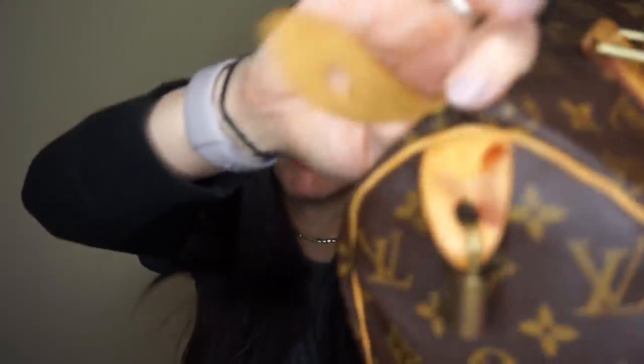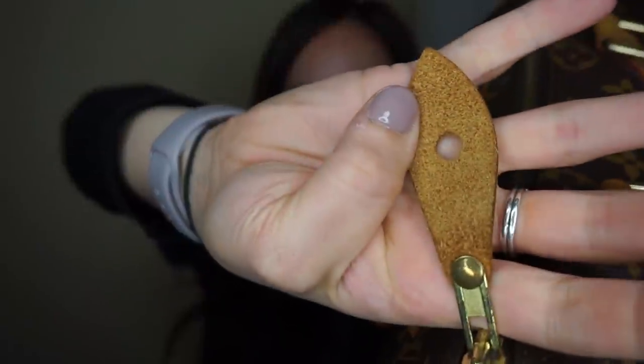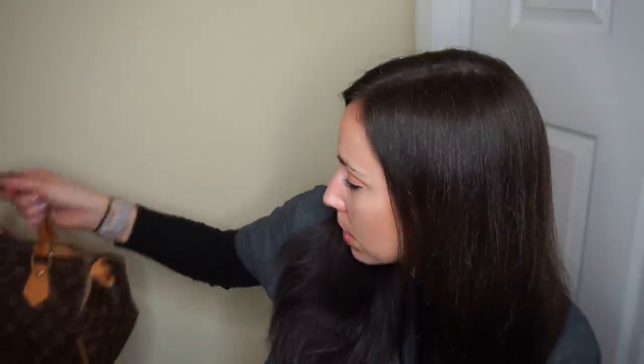But it's got the raw on this side. That's what I call it because it's not treated. But then the other side is completely raw. It looks like that. And that's what my classic Speedy 30 used to look like, too. And this one smells so good. It still smells like Louis Vuitton. Really classic pieces smell a certain way that the new ones just don't smell like anymore. So, I love that one.